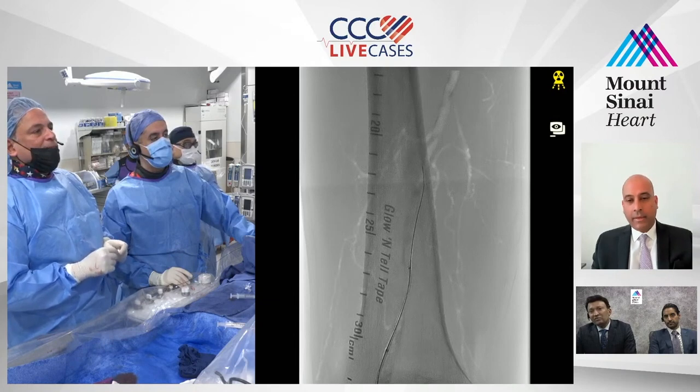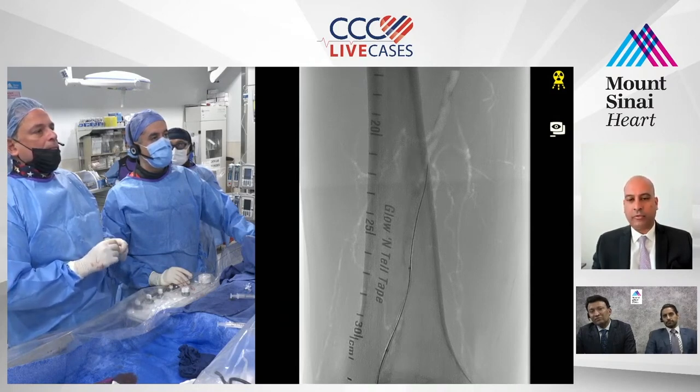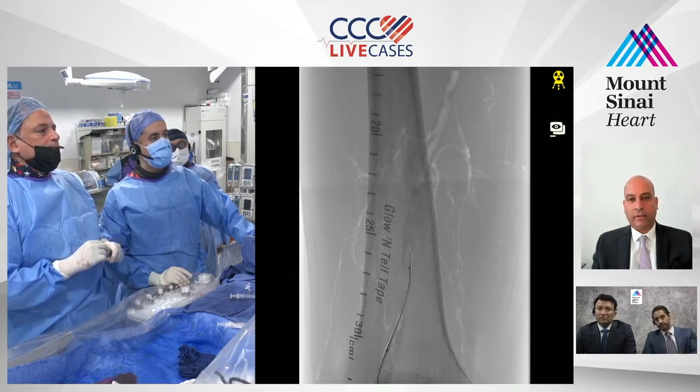Shockwave is still a good option though. Karthik, as you know, it works well even if you're subintimal and you get some level of calcium disruption. Could try a sculpting balloon, one of the sculpting balloons, right? To try to crack or break up some of that calcium. That's another option.